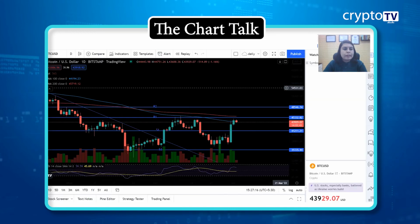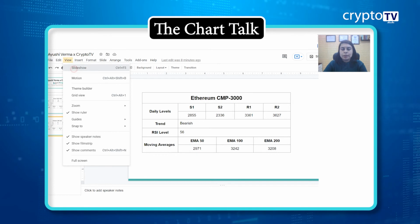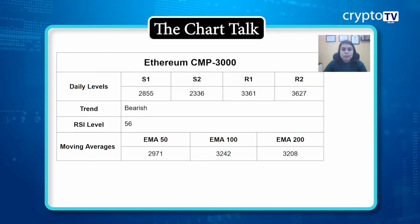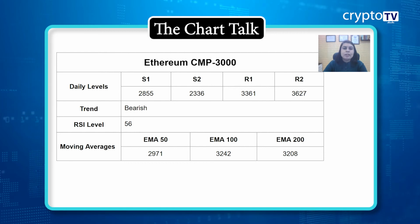Let's move on to Ethereum now. For Ethereum, almost a similar situation is there: the price is trading at the 3,000 level. Again, we have seen a little bit of upside in Ethereum also. However, the trend is again a downtrend. The RSI is at 56. The 50 EMA is at 2,971. Recently the price is trading slightly higher than the 50 EMA, which is a positive sign for the buyers. The 100 EMA level is 3,242 and the 200 EMA is at 3,202.